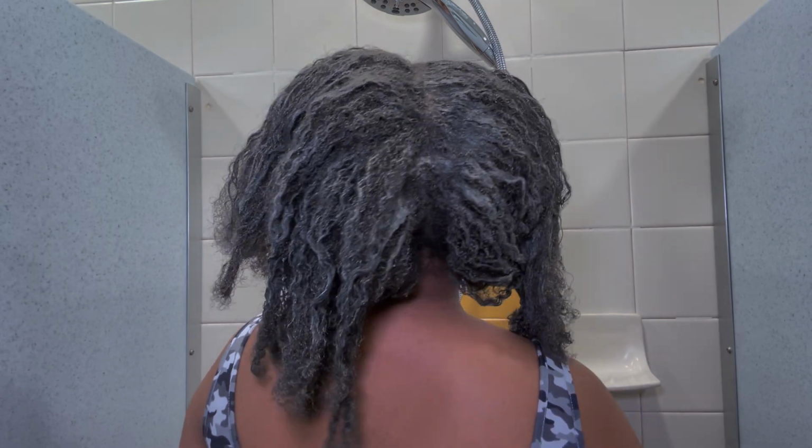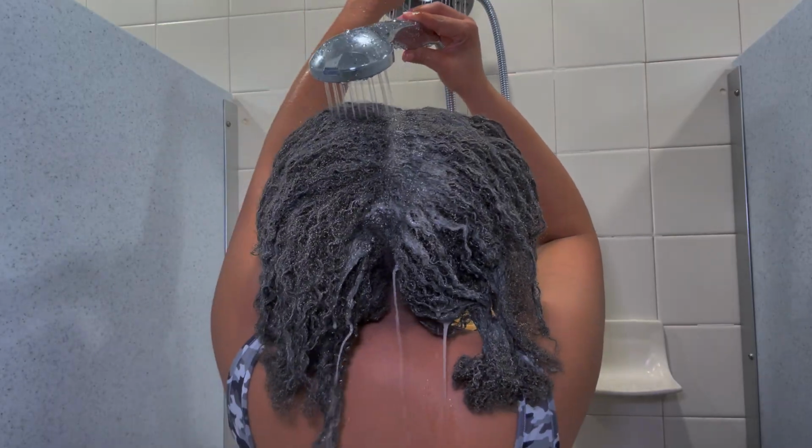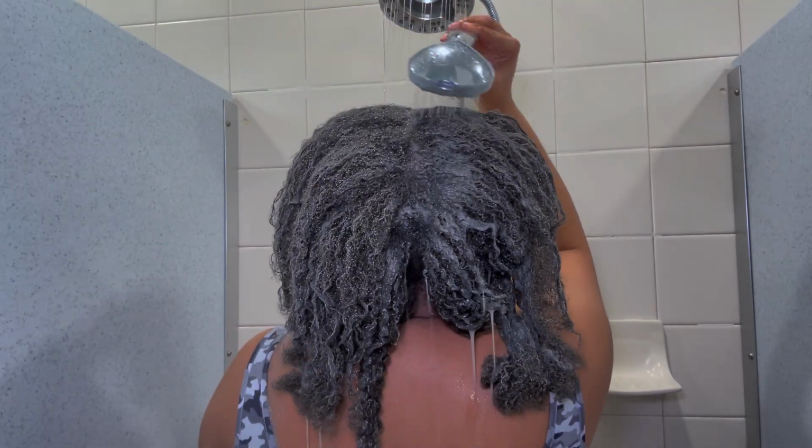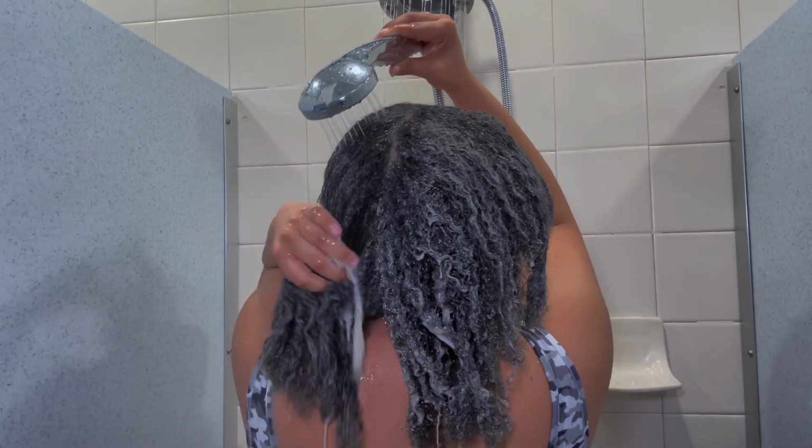So before hopping in the shower, I did apply my clay mask from xoxo. If y'all want to see that video, I'll tag it above, but that's what's in my hair right now. I let it sit for about 10-15 minutes because my hair needed a good cleanse, y'all, and I couldn't just go in with conditioner or shampoo this time. I could not do it. So today we're going to be using the Camille Rose products, so let's just get into it.